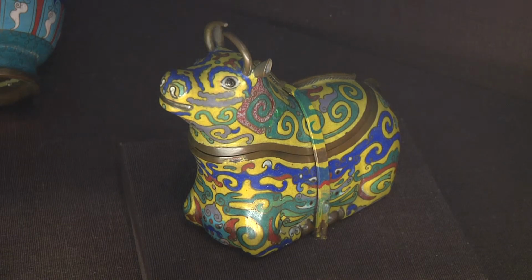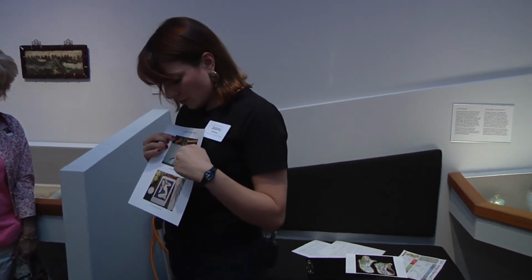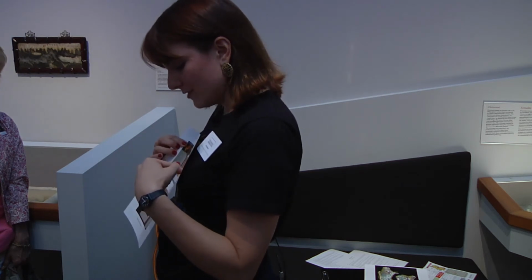So again, cloisons or partitions are the metal strips and the spaces that are created by bringing them together, creating this larger image. These cloisons come together to create an image. That metal is placed onto the base, which most often is a metal base, and heated with high heat, and that's what helps it adhere to its background.